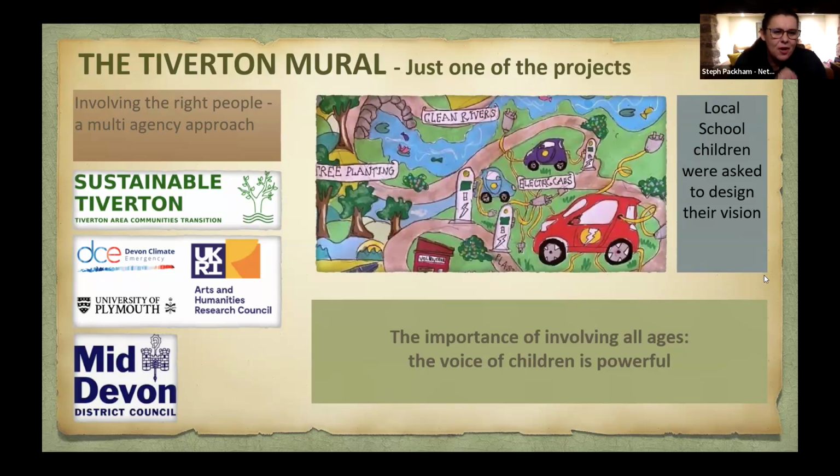And also I've put on the slide the other agencies in Devon that were involved. So Devon Climate Emergency, the University of Plymouth, and Arts and Humanities Research Council were all involved in the project. And thank goodness they were, really, because it really helped to propel it to a different level. I know David might be able to talk to that later if anyone's got any questions about their input. But also Mid Devon District Council, because at the end of the day, we were looking to do a mural in a public space and we needed to get them on board to help us. So they were the main players in our particular group.